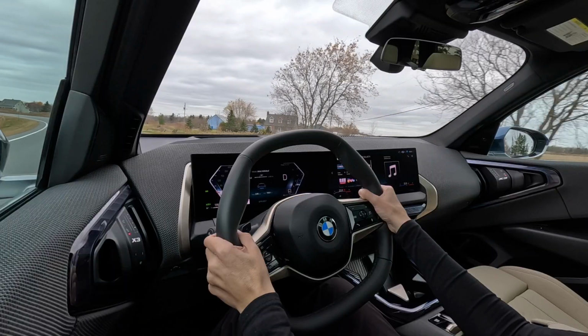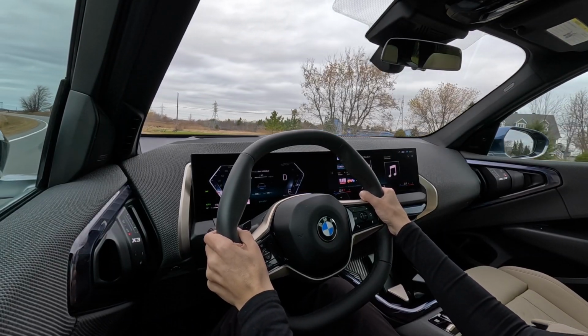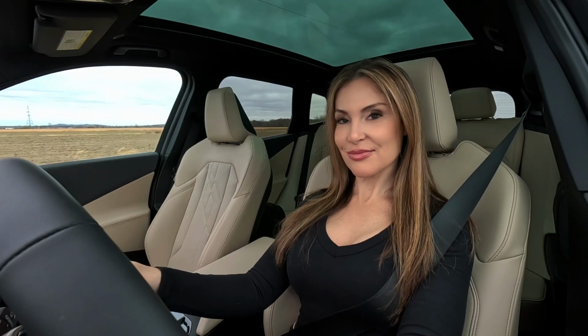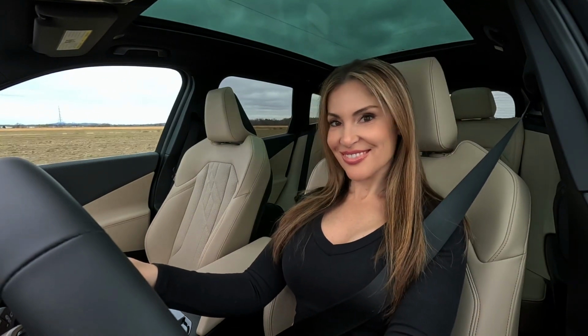Then when it comes to visibility, it's good out the front, but if you do sit low like me, be aware that the A-pillars become wider when it gets lower. So when you're turning left or right, just make sure you give it a quick glance. There's no blind spot over your shoulder by the B-pillar. And then if you sit low like me, there is a blind spot out that C-pillar. But if you're taller and you just sit normal, it's gonna be fine.